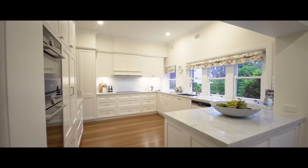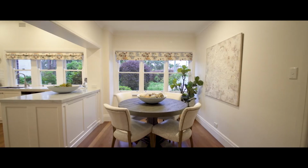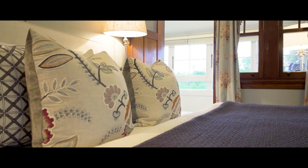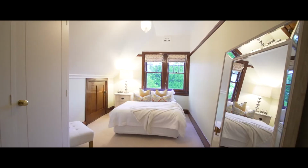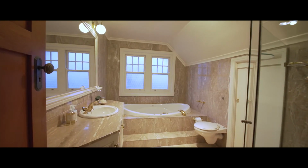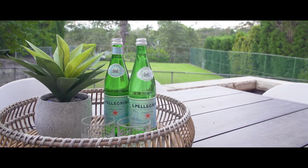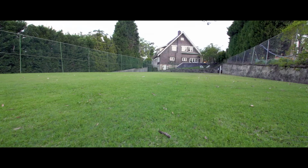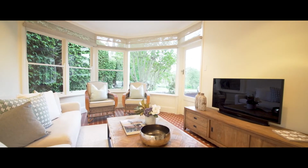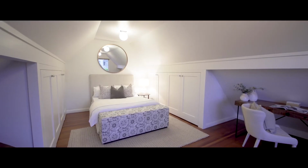This newly renovated kitchen offers stunning marble benchtop and quality appliances. And of course, you can enjoy the large northerly facing terrace with level lawn and championship grass tennis court. There's a versatile studio above the carport.